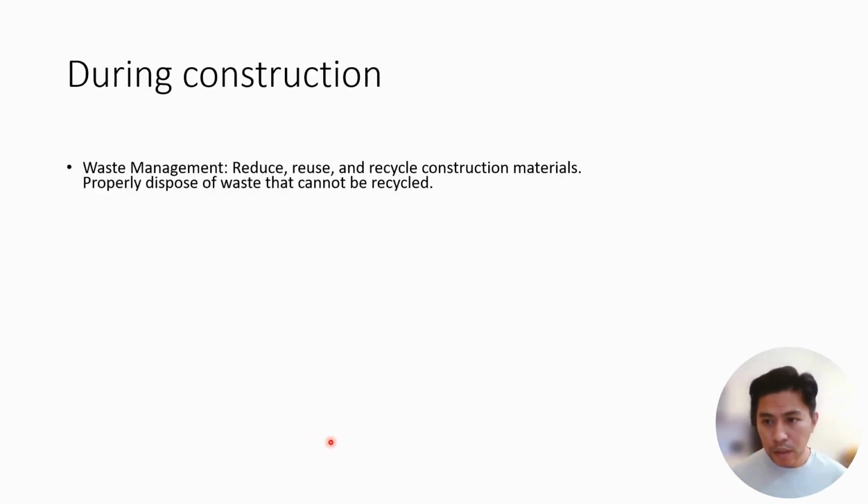So minimizing pollution and environmental degradation is very important in the construction of a green building. Both during the construction process and also in the operational phase of the building, we can employ some strategies to reduce the negative environmental impact. So what are the steps that can be done during construction? The first one is in terms of waste management. We can reduce, reuse, and recycle construction material, and we try to properly dispose of waste that cannot be recycled.